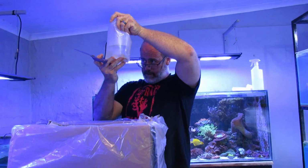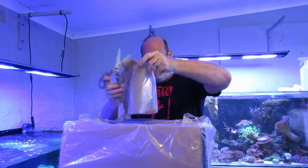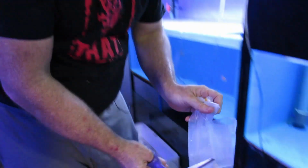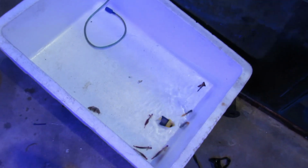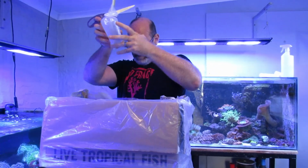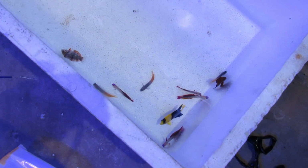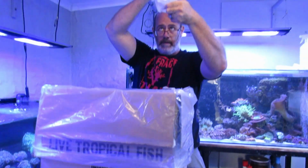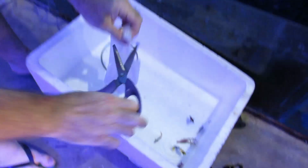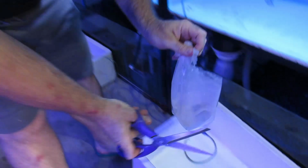Bless you. Another dead on arrival. Bicolor angelfish. Whoop. So, and this is the bicolor blenny. Another Decora or purple fire goby or purple goby. Bicolor angel.